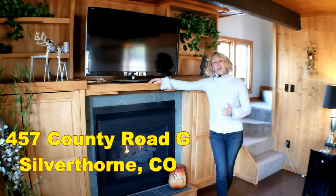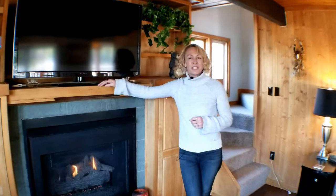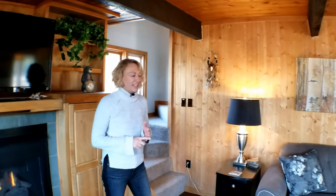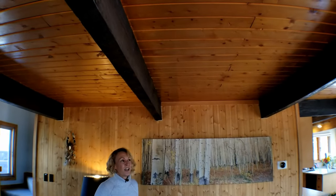Here we are in this cozy mountain chalet home, nestled in the heart of the Rocky Mountains and conveniently located within just a few minutes' drive of some of our largest world-class ski areas: Breckenridge, Keystone, A-Basin. Let's take a look at this house, though. If you pan up, we're going to see we have tongue and groove ceilings and these lovely beams.